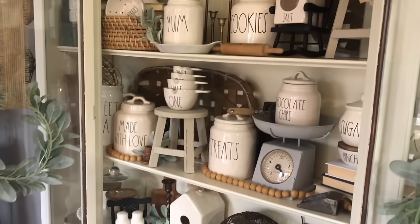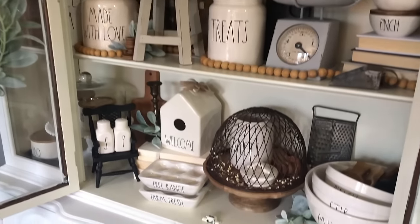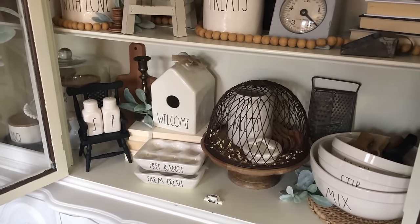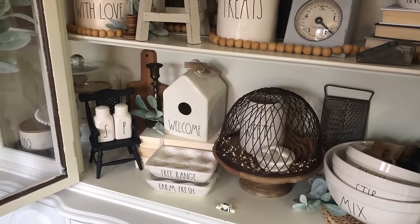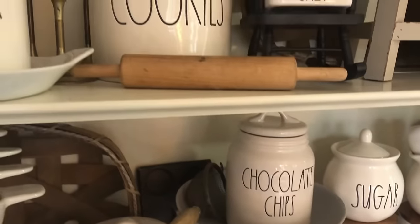We've got scales and stools, candlesticks. I really like to do a mixture of old and new. So I have like old tools, old rolling pins.